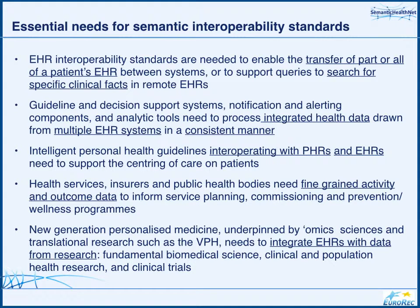Standards for the electronic health record need to enable us to transfer part or all of a patient's EHR between systems, or to allow an EHR system where the patient is now to generate queries and extract relevant facts from EHR systems where the patient has previously been treated. Guidelines and decision support systems, alerts, etc. need also to be able to query electronic health record information that may exist in different systems in a consistent manner in order to achieve accurate results.